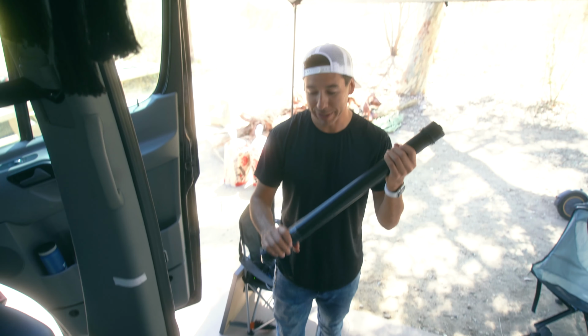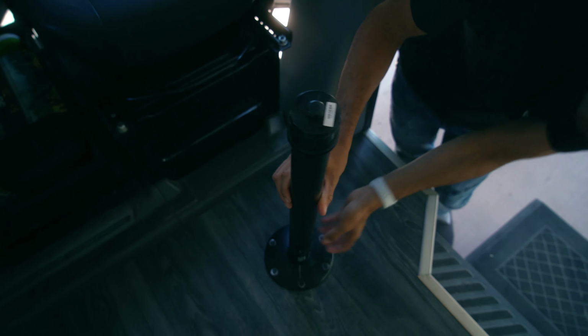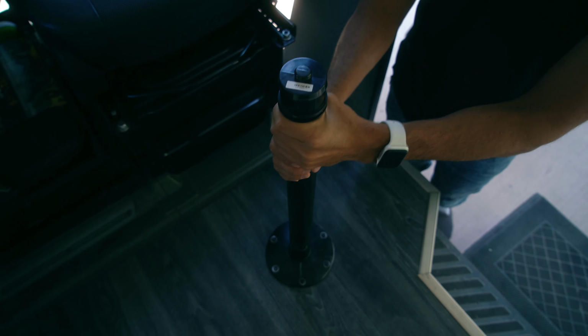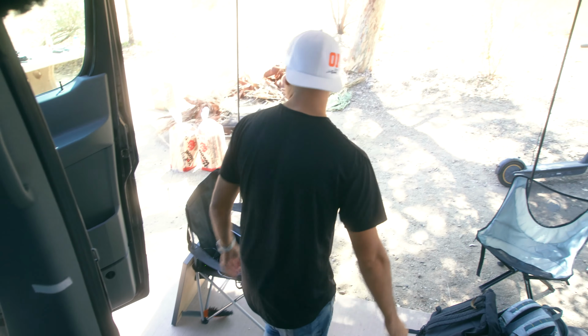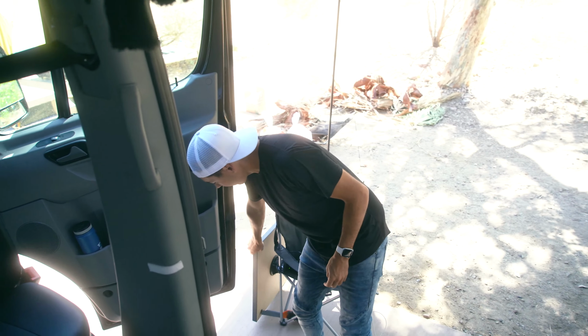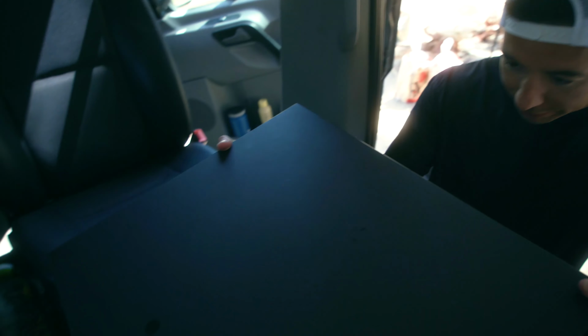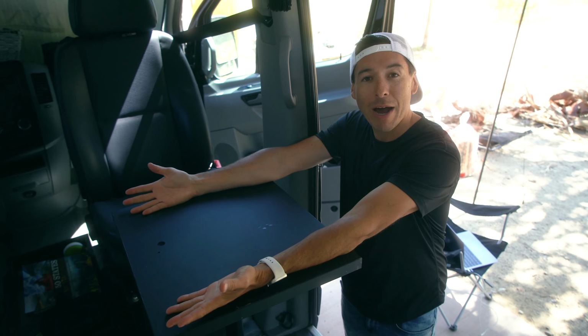Cool. So before we get into the final stages, let's now move over to the passenger seat and get my office set up. This pole goes right here, fits the slot. And a couple twists. Now that is sturdy. And the table, which is right here, had to go with matte black since that's like my favorite design color. Bam! Now I have a table.